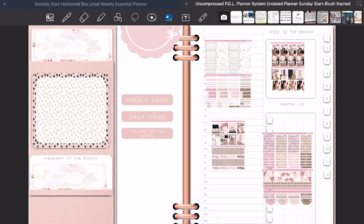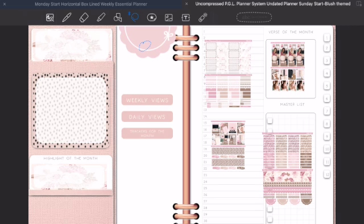Like I said, this is my monthly section, and we're just going to continue on, and I'll pop in as things change, as far as updating and things that I've added to this planner to enjoy it and get more benefit and use out of it.